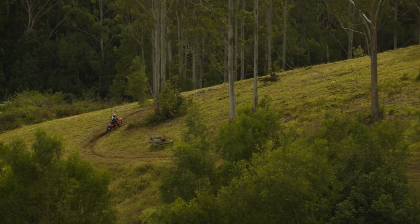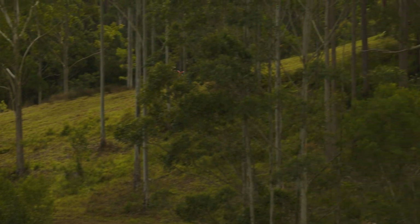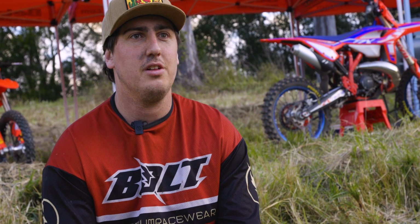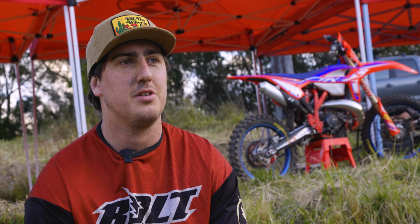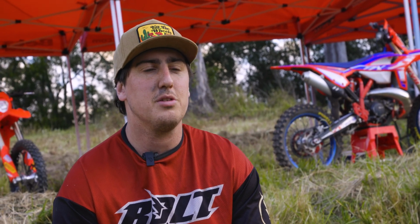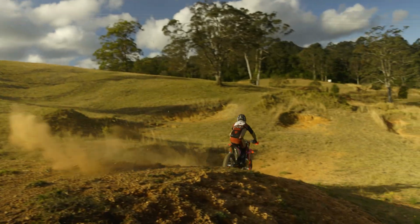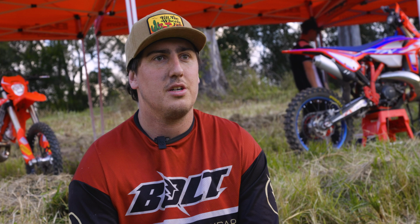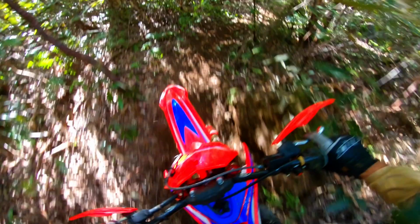So the RX was obviously going to be pretty good on the motocross track and on some of those bigger jumps. Had awesome fun on that and felt natural straight away. It came really easy. There was no second guessing. I had the confidence on it straight away. It did surprise me in the bush, although having the stronger power, it still felt nimble. Maybe not as nimble as the Xtrainer, but you can still pick your way through and come out awesome.